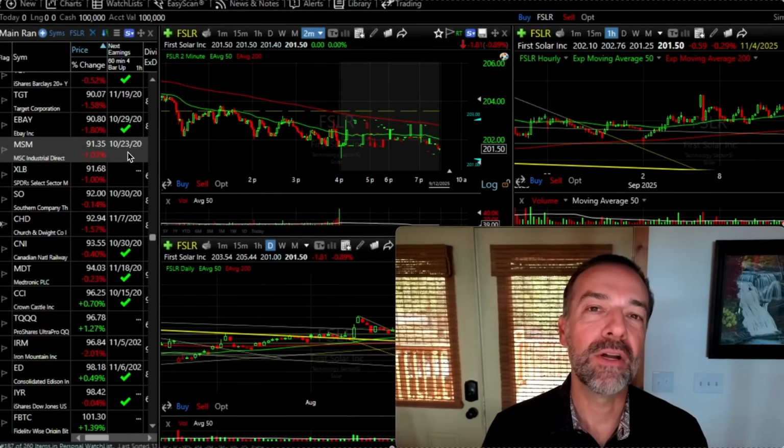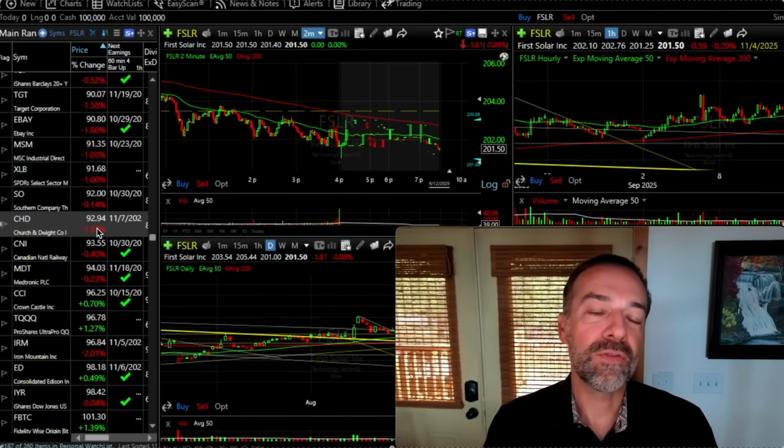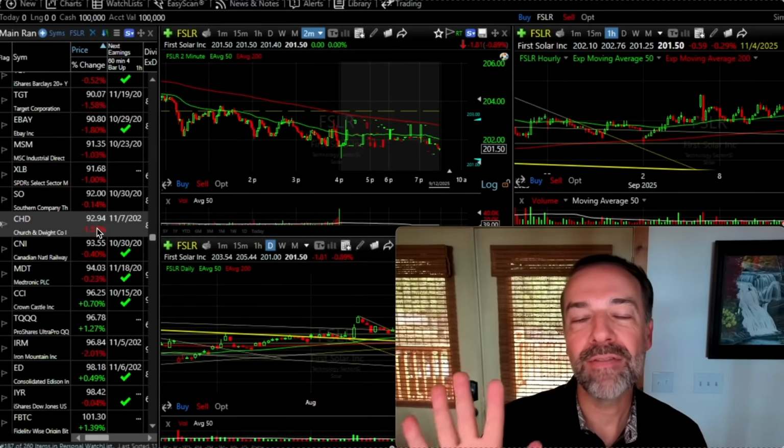And if I scroll down here to the very middle of my stock trading list, you see the middle is right around $92 per share. And of course, if I was only trading in a smaller account, then I would lean more towards those lower price stocks. But $5 is my minimum price.